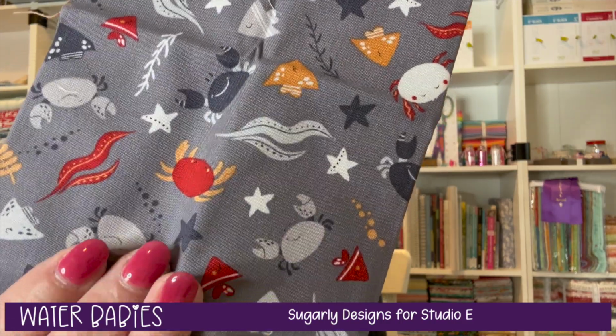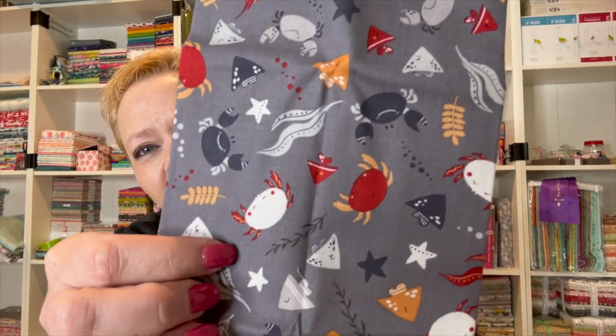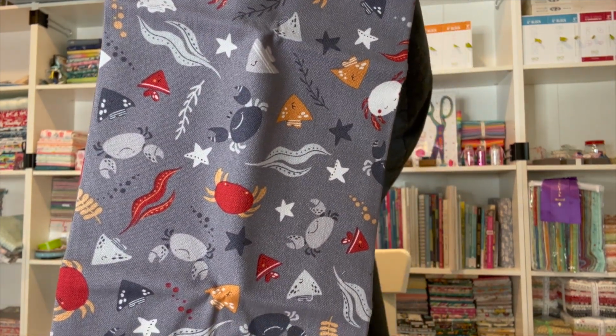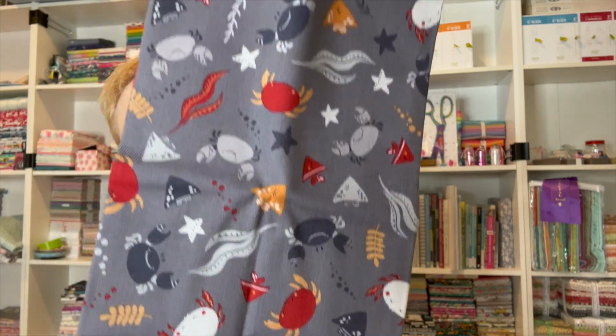Okay, so the next collection is Water Babies by Sugarly Designs for Studio E, and they are adorable. Oh my goodness, you guys. Okay, I'm going to show you the absolute cutest. Look at this. You got a little crab, and then a little black and white crab, and then more crabs, and then little stars, and I didn't realize they were mostly crabs. But that's super cute. The little stingrays, that's what I think they are. Maybe not. Maybe they're just little triangle fish.